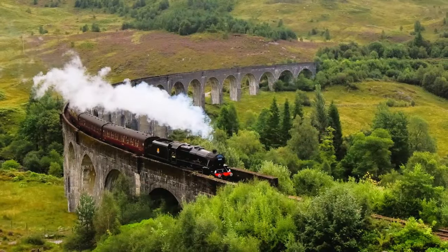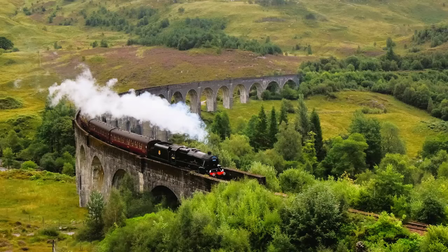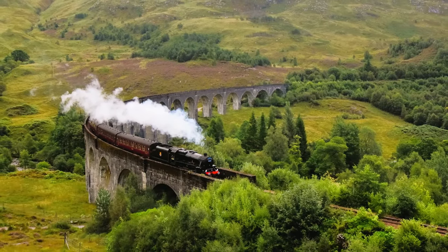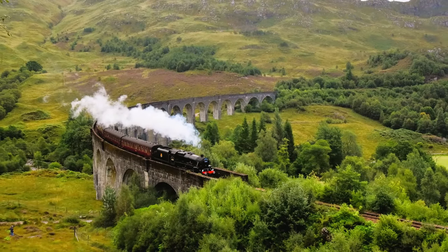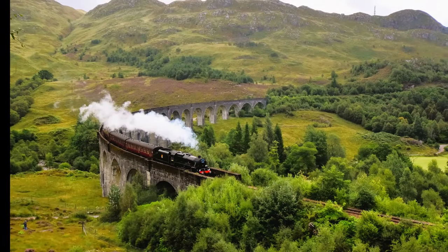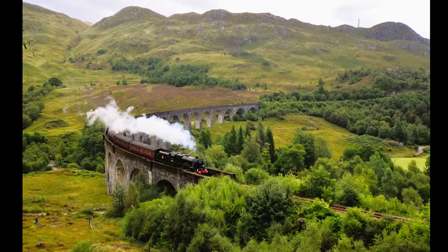All right, so that's the famous Glenfinnan Viaduct in northwestern Scotland. And that was in a couple of Harry Potter movies. They call this the Harry Potter train, but the real name of the train is the Jacobite Express. The Jacobites were a group of people that rebelled against Scotland in the 1600s, I think. But is that beautiful or what? Absolutely gorgeous. When I imagined what Scotland looked like, that's exactly what it looks like. So that was very nice.